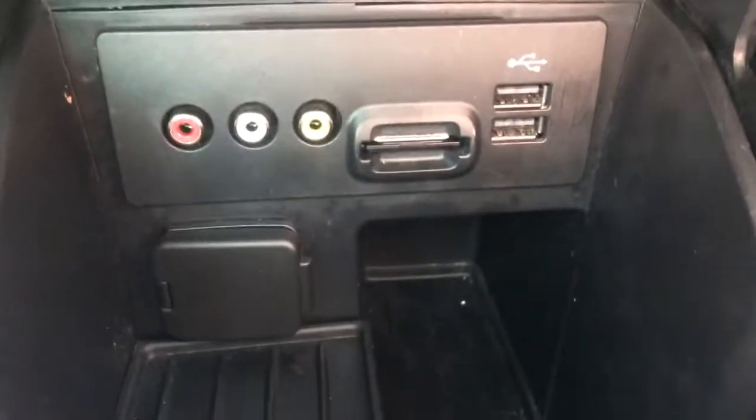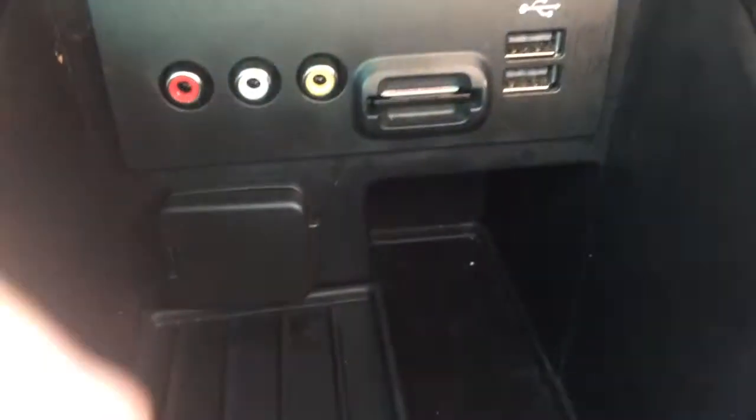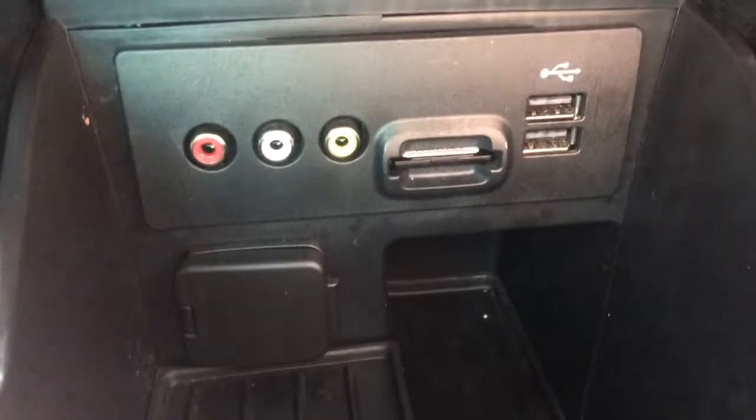So up here you have a couple of USB slots, an SD card slot for your nav disc, and then your red, white, and yellow AV cables that are really cool too. So you also have a pretty good sized console there.